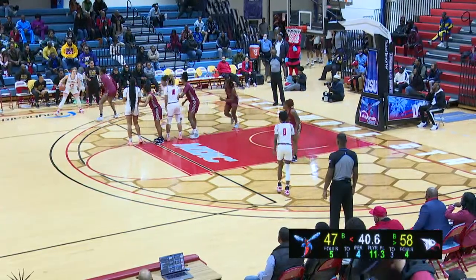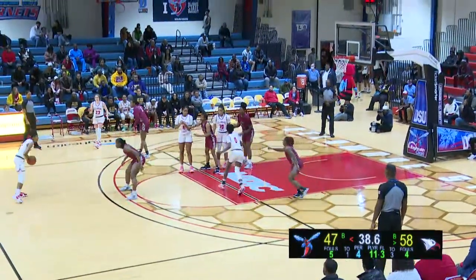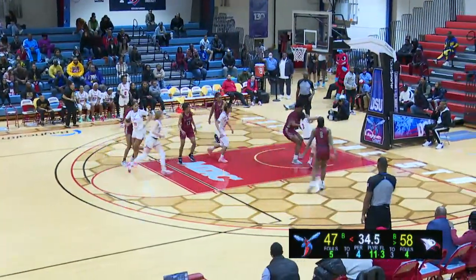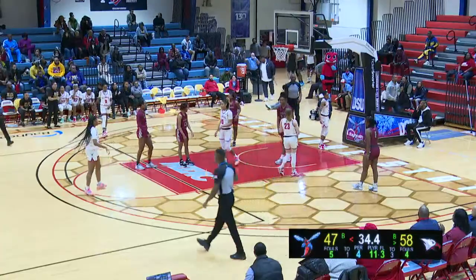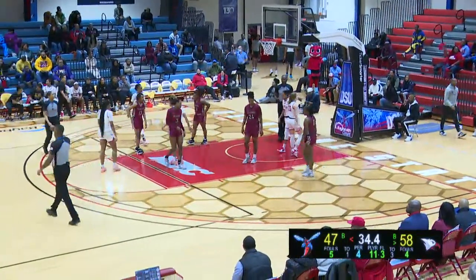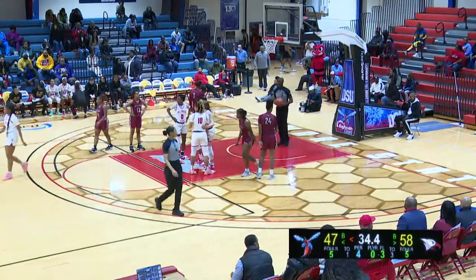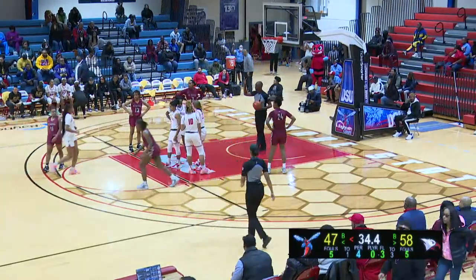They'll get it into Brooks. Brooks left side. You don't have a lot of time here, Gary. Yeah, Marini now goes right side of the lane. The ball slapped away from her, but contact made as well. Burt's called for number three. That's the team's fifth.